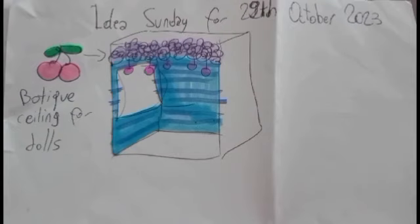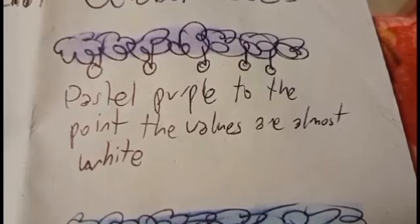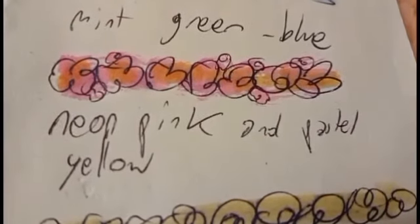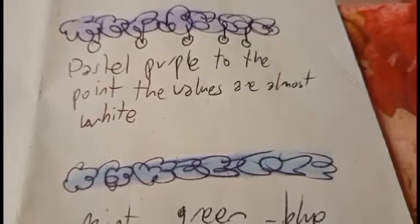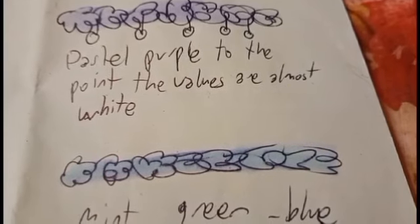Then I couldn't decide on what's best, because that cookie store had white roses and I wanted it to be inspired by it and by the ceiling at the hotel. Then I came up with the idea of doing a purple that is so pastel that the values are almost white, then a mint green blue, then neon pink and pastel yellow, then yellow, just yellow. Then I thought about white, black, but didn't draw it yet. I just wasn't too sure at the time which one to choose.